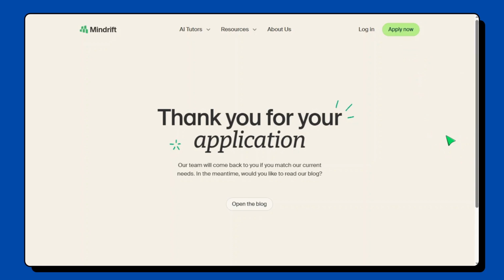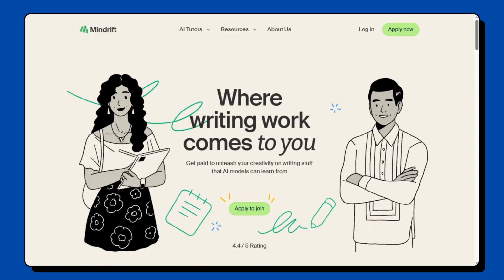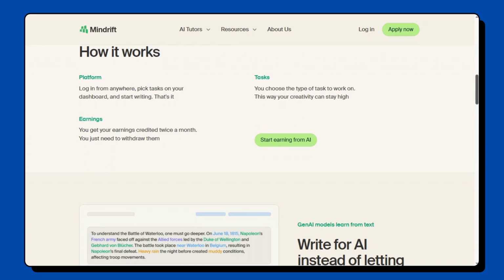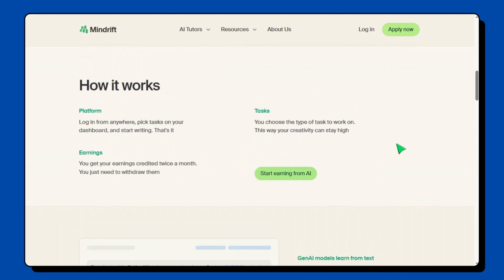Take the project test. Each project has a short test to make sure you understand the task. Don't worry, Mindrift provides guidelines and tutors to help you. Start working. Once approved, you'll get tasks, complete them, and get paid twice a month through Payoneer or Papara. They're working on adding PayPal soon, so stay tuned.